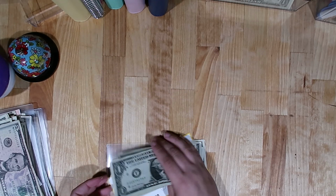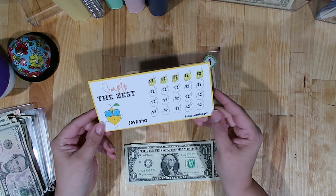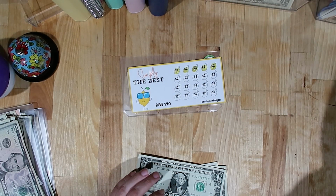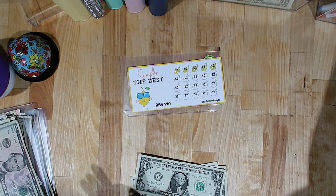So starting with number 1, this is simply The Zest, a $40 savings challenge from Beauty Mom Budgets. And this challenge today got $4, so I need to pull my highlighters back in. I put them all away trying to be organized. Forgot that I needed them for this.